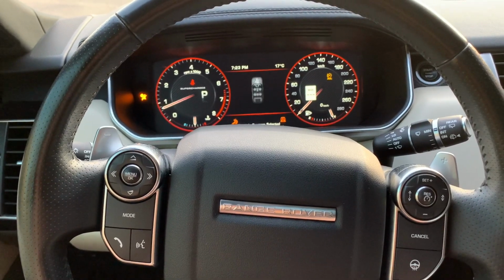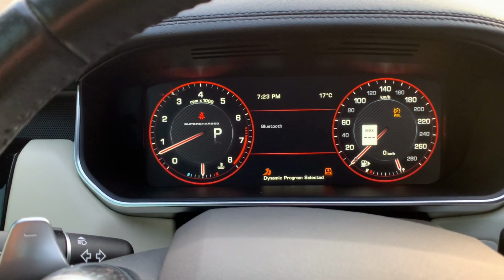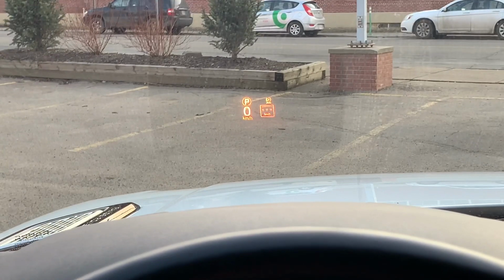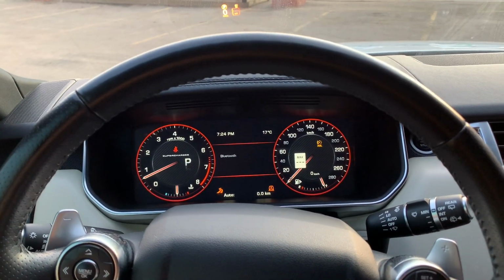Beautiful. When I choose my mode, you can see how the gauges change. So if I go to Sport or Dynamic, they change to red, which gives it a more sporty appearance. You can also see we have a heads-up display. Let's see if it'll focus here. Yeah, so you can see we have the kilometers and the current speed limit. So it always tells you your speed limit. You'll never speed if you don't want to in this.